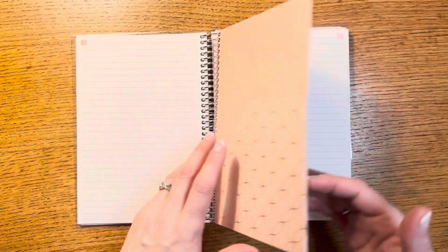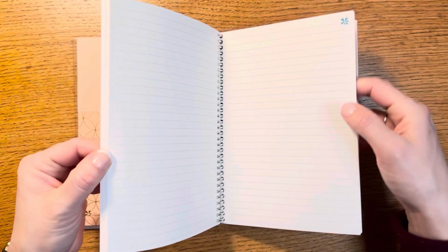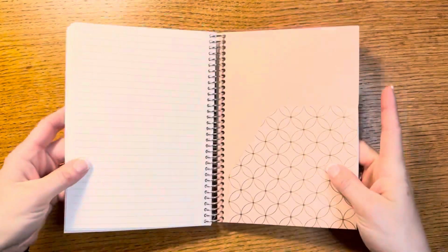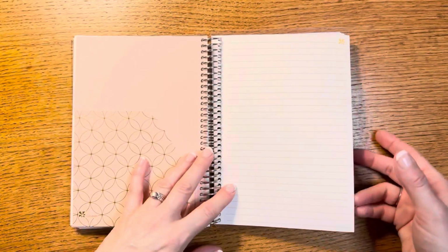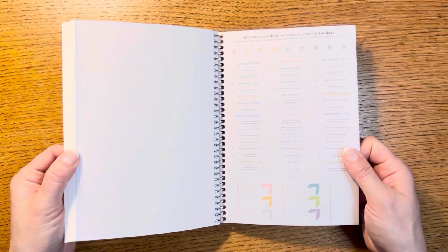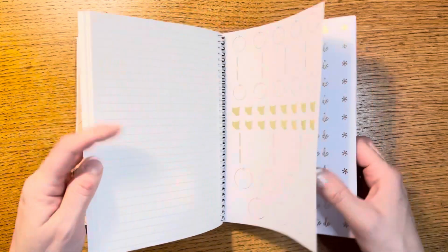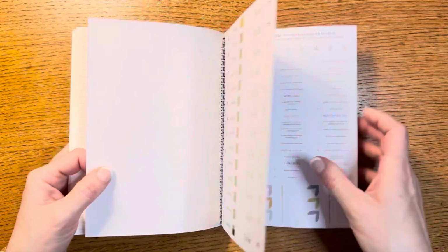And then the second and the third section are both just lined regular notebook pages. The little color at the top does change. So there's that, and then another section of just lined notebook pages. So again, these kinds of things work really good. Oh, and there's some labels and stickers at the back, which I did not realize. So that's kind of fun. So it looks like we have 3 sticker pages.